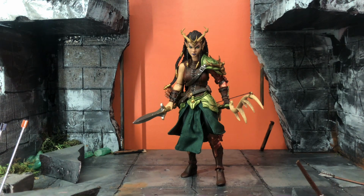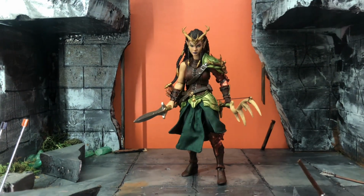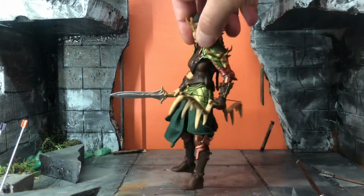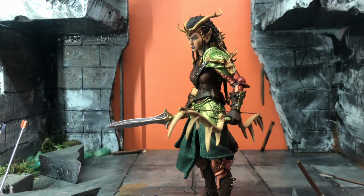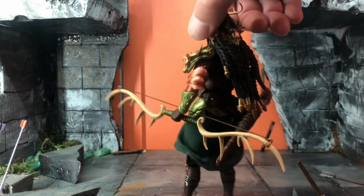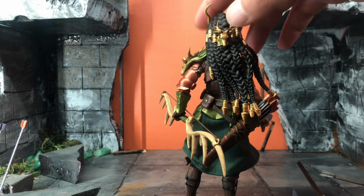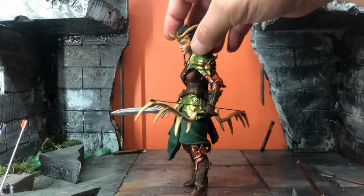But everything else is great. This is a wired dress, so you can get it to flow. I love the detail in this pauldron with the little deer head. Gorgeous, subtle details in this character. I really like this figure. Even in the back of the headdress, there's another deer. It's fantastic. It's a great figure.